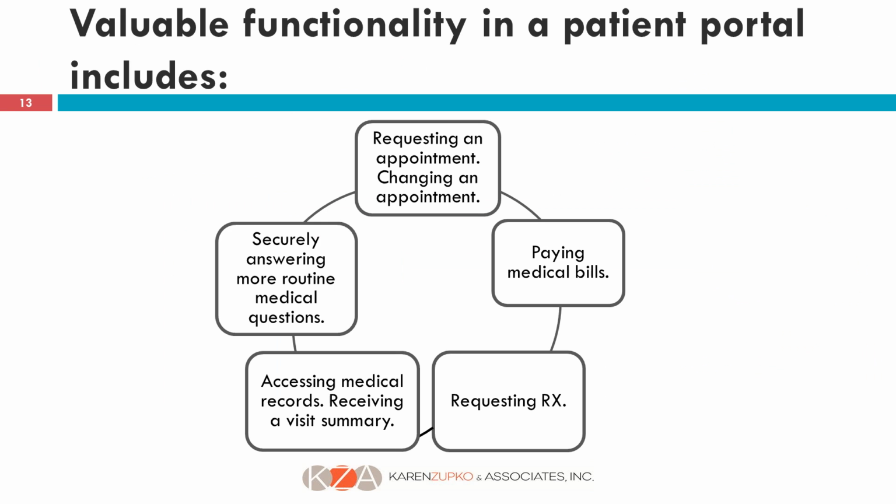It offers you an opportunity to pay bills. So if you're not using Bill Flash, you can accept payments through the portal. It allows people to request prescription refills. And again, I've just had to do that, and I've got people saying to me, can you hold? And I'm holding for 5 minutes before somebody comes back. I'd much rather request my prescription refill online. I am a busy person.